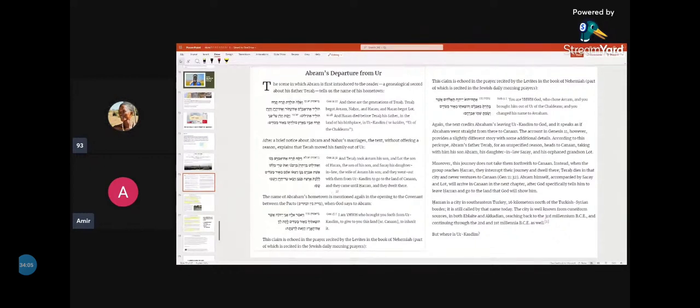The name of his hometown is mentioned again in the opening of the covenant. I am Yahweh who brought you forth from Ur of Kasdim to give you this land of Canaan. The claim is echoed in the prayer recited by the Levites in the book of Nehemiah, part of which is recited in the Jewish daily morning prayers. Again, the text credits Abraham's leaving Ur of Kasdim to God. So basically, the Bible is acknowledging that he came from Ur Kasdim.